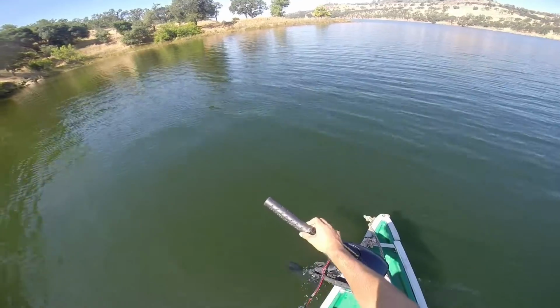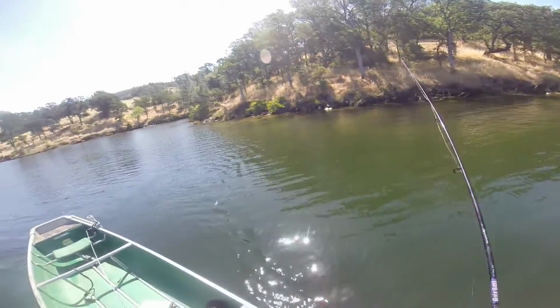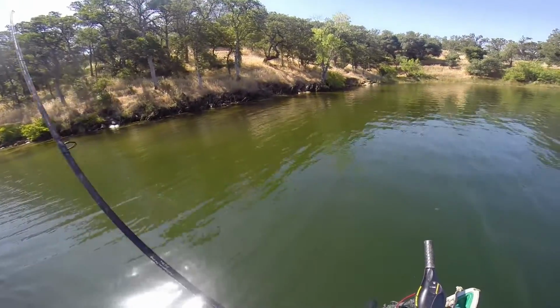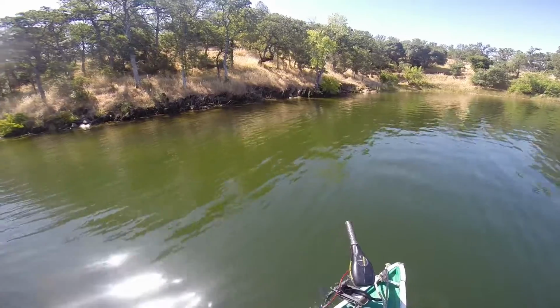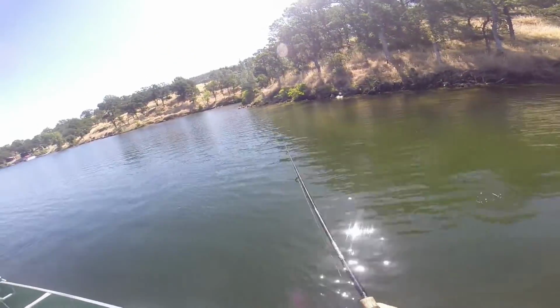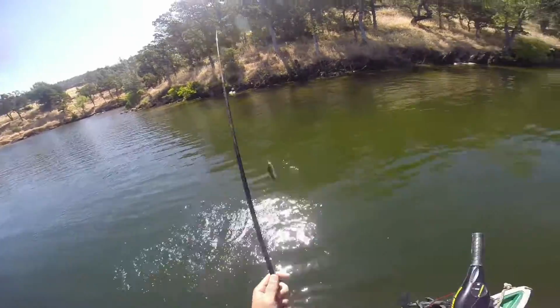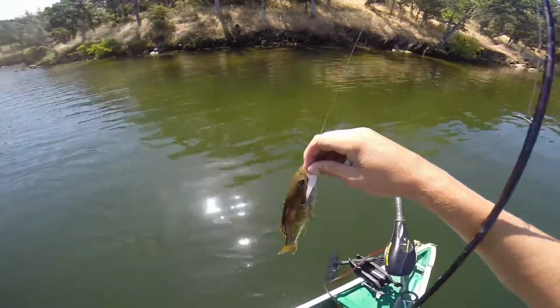Gotta turn real quick. Straighten me out. It's that kind of thing. There's a fish. There's one. Little smallie. No. There we go, guys. Up. Smallmouth.